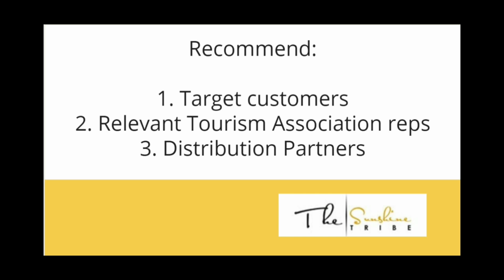Most of these tourism organizations would have people in those roles, people with a role maybe like a domestic market coordinator, something like that. So they're the kind of people, and just asking them as well, who would you think would be really, really important to have on this familiarization trip?